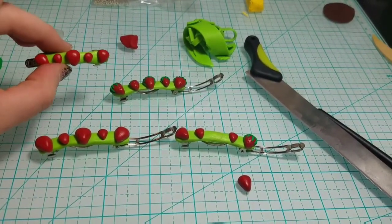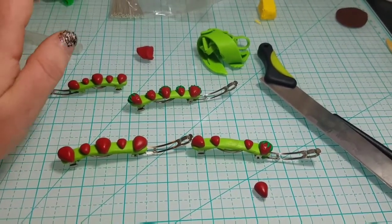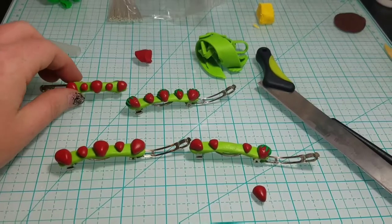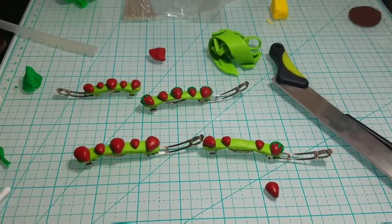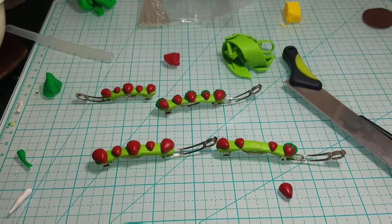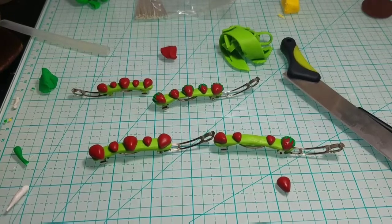And I'm making a mini one for Ivy. She saw the one that was finished on my desk earlier and was sad because I didn't make it for her. So I'm making her own. And yeah, these are super fun and easy to make. They took me no time.